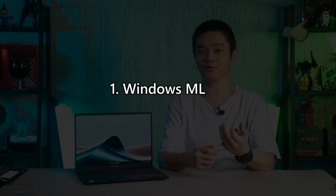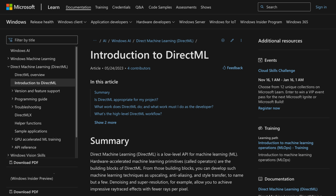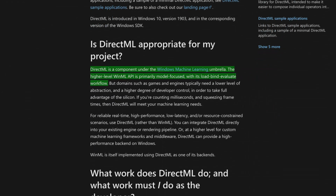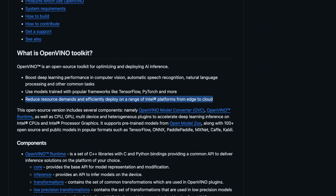There are two main ones to choose from, Windows ML or Intel's OpenVINO. Windows ML is an API built directly into Windows 11 and it is open to any hardware maker or software programmer to use. You might have heard the name DirectML before, but that is a component that is built under the Windows Machine Learning umbrella. Intel's OpenVINO is an API developed by Intel, obviously, but this API is made specifically to work better with Intel's own hardware.